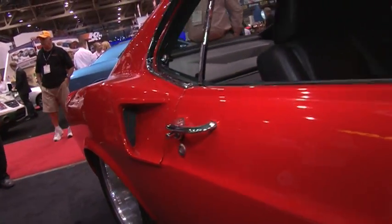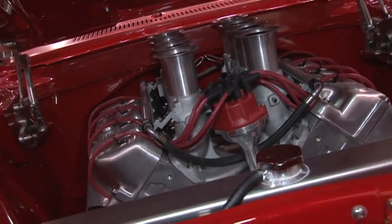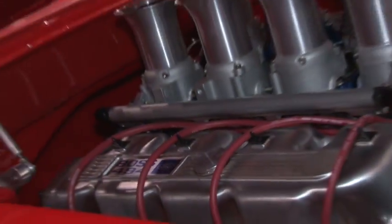As you can see, we've chopped it, we've widened it. It sits on our own custom chassis that we custom built. And one of the coolest things about the whole car is the engine. It's a rare 1 of 10 all aluminum Boss 494s that was built for Mario Andretti's Can-Am car. Yeah, it was pretty cool. He was here yesterday and he sat in it and everything and saw the engine, and it brought back a lot of memories.